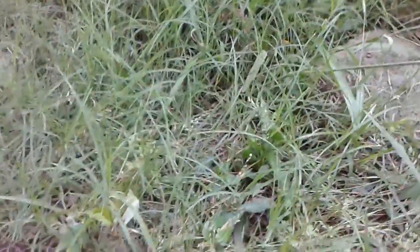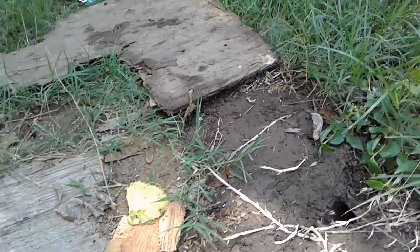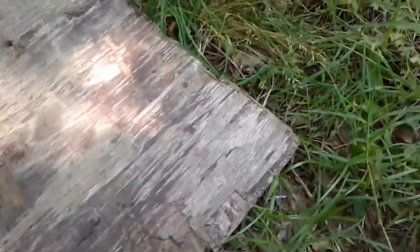Out in the sun working, because that's just how we roll. Hey, look up these boards. I'm afraid there's going to be a snake under here. Ow. It didn't hurt. I see a very large hole. Cover it back up. I'm afraid of what that is. That looks like a tarantula hole or something. That didn't even work.